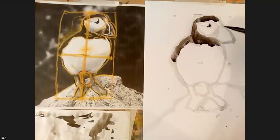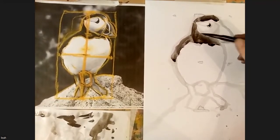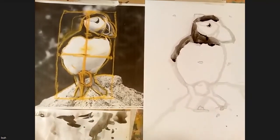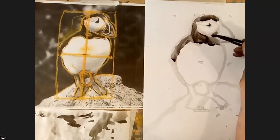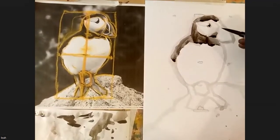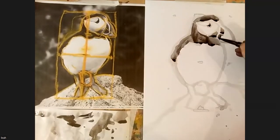Still using my brush. And then I'm gonna add a little bit more water. So I'm dipping in again, so I'm a little bit lighter, so I can do these kind of fours down here. Notice there's these lights. If I wanna start drawing in the beak areas, there are light spaces in between. So I'm kind of taking this one triangle at a time.